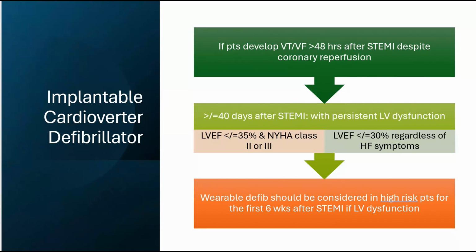With regards to whether a patient needs an ICD, it's only indicated if patients develop VT or VF more than 48 hours after the STEMI despite coronary reperfusion. It's also indicated in patients with persistent left ventricular dysfunction after 40 days after the STEMI. This applies to patients with an ejection fraction of less than 35% and NYHA class 2 or 3, or patients with less than 30% regardless of heart failure symptoms.